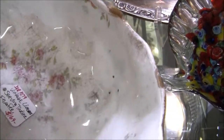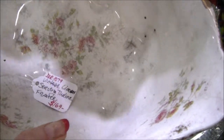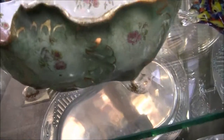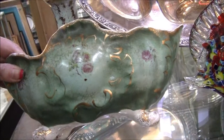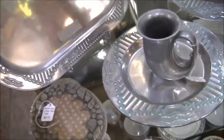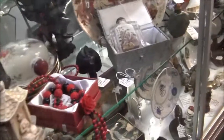And here's a gorgeous bowl. It's all crazed inside. Vintage Limoges serving tureen, France, $169. Very delicate, very old, very beautiful. Look at the muted green color. I love it. But I'm looking for stuff to flip, so not just for the house. And for that reason, I can't pay full price.